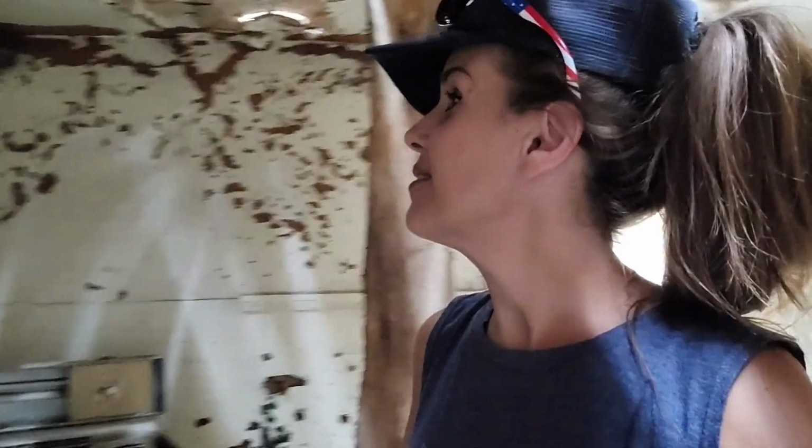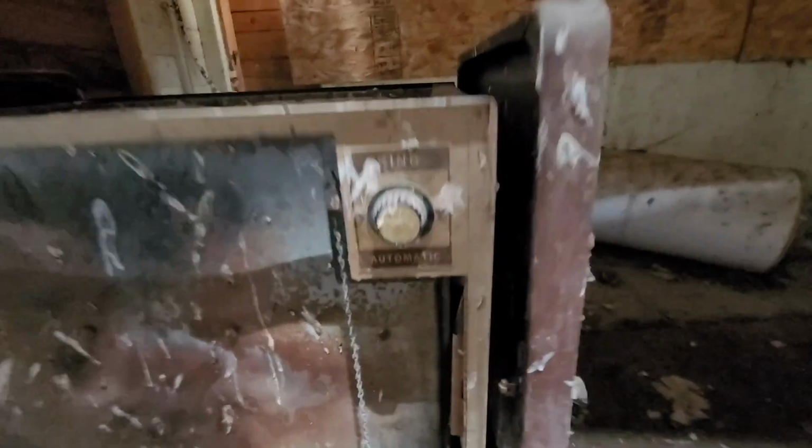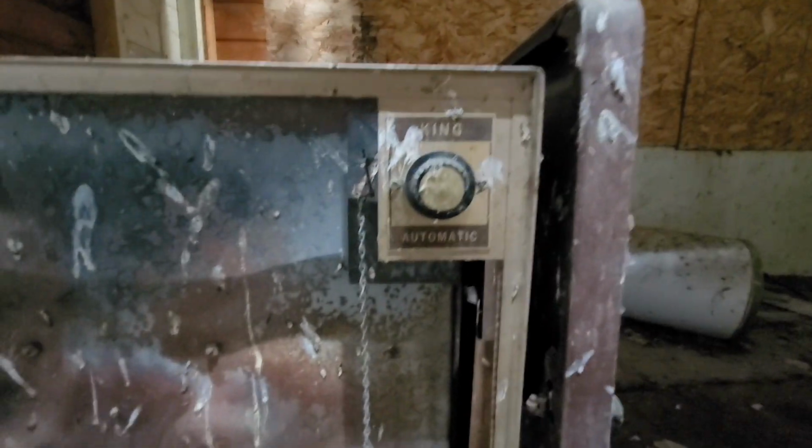Stuff hanging from the ceilings. I think part of what makes this feel so creepy is the fact that I know that tree is leaning on it and it could collapse at any minute. Oh my goodness, what was this? Is this some kind of furnace? It says King Automatic. There's a dial. I mean, I'm guessing that's what that is.